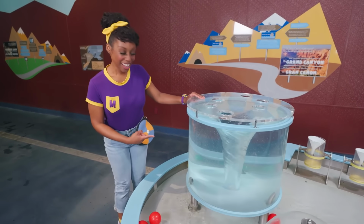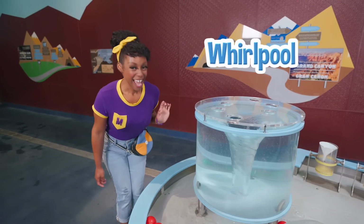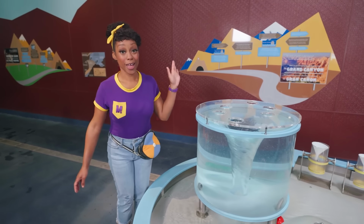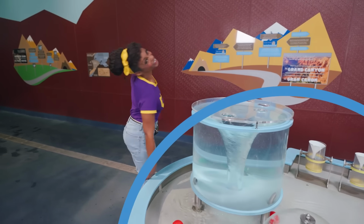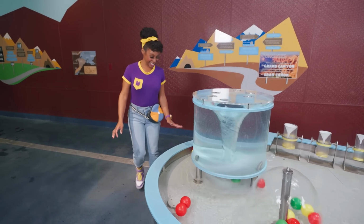Look at the water. It's spinning around and around and around. This is a whirlpool. It's kind of like a tornado, but with water. A tornado has air spinning around, and a whirlpool has water. Hey, let's pretend to be a whirlpool and spin around. Whoa, I'm a little dizzy.